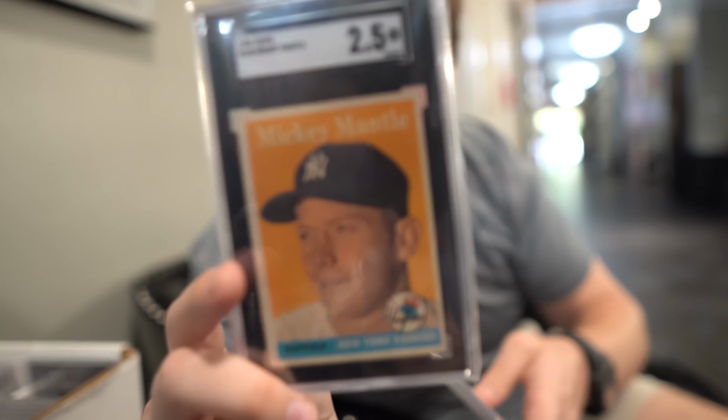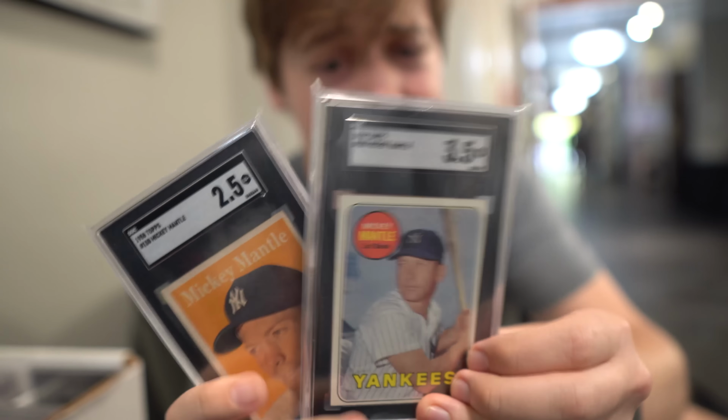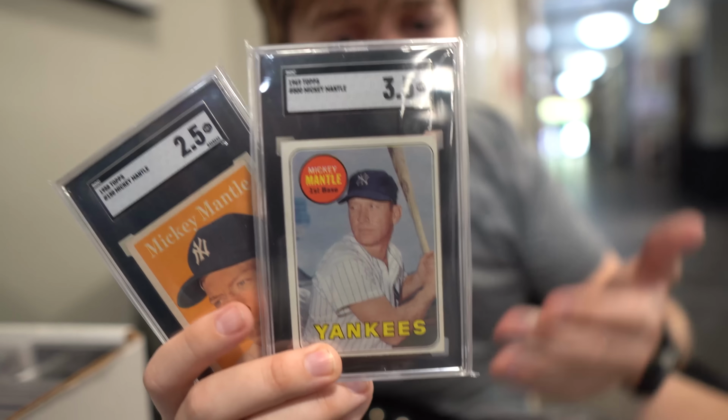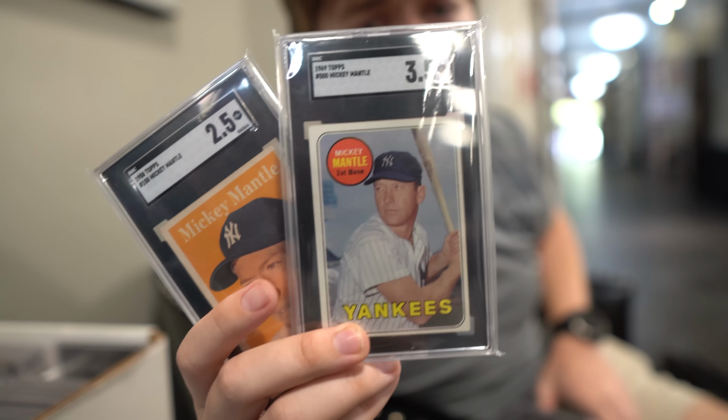Then we have a 58 Mantle. I just picked up a 58, so this is the second one I currently have in inventory. And also the 69 Mantle. Not the white letter, the more common one, but still. Mantle stuff is always good to grab. So all that for $800.